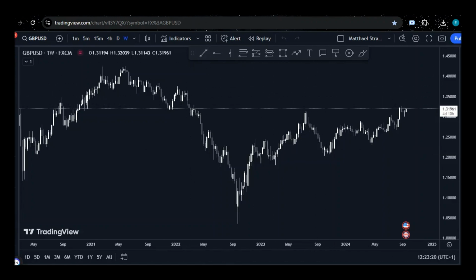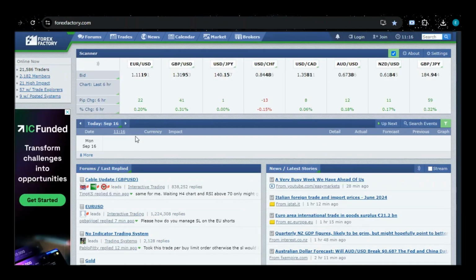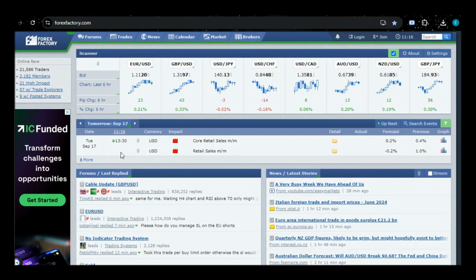So first of all, what I would ordinarily do is just go to forexfactory.com to look at what news will be coming up this week. As you can see, today is Monday, September 16th. We have nothing for today, so expect the market to just flow freely without any news effect. Then on Tuesday, we're having core retail sales news and all. That is for just USD.